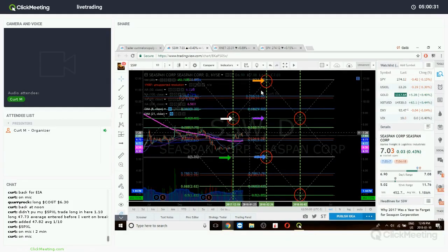See, when it gets into this next quad, it's going to chase one of three targets, that upper, that mid, or that lower. It's got the 200 under it right now.